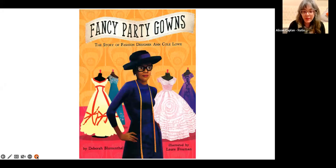So the book we're going to read is called Fancy Party Gowns. It's the story of fashion designer Anne Cole Lowe, and it's by Deborah Blumenthal. It's illustrated by Laura Freeman. And there's more than one picture book out there about Anne Lowe now. So if you like Anne Lowe or you like Elizabeth Keckley, there's also a book about her as well. And we're going to put those in the materials that we send out to you afterwards, so you can look up all of these cool things.